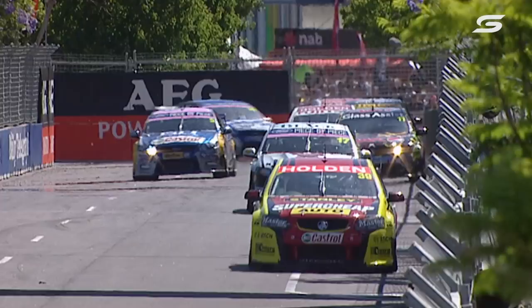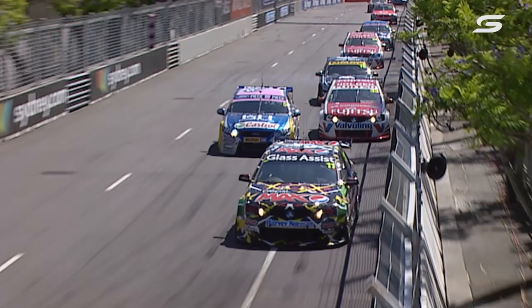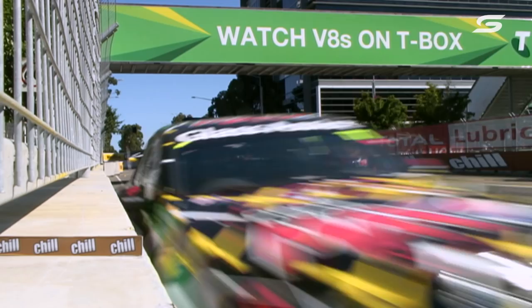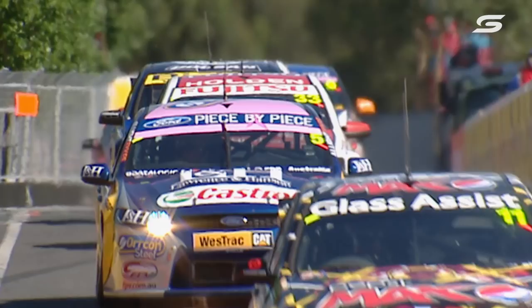Lee just did it himself there because he tried to get Murphy, then Murphy hung him out at turn 10, and Winterbottom has actually gone past Lee Holdsworth now, so that's a critical manoeuvre. Lee handled the traffic poorly with that manoeuvre, or half manoeuvre down the inside of Murphy. If you get up that far, you've got to make it stick.